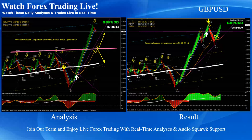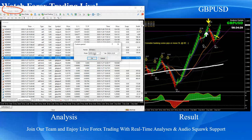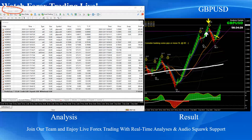All right, so let me show you one of my traders' live accounts. As you can see in this live account, he generated, let me select today. Let's see. Wow, amazing. So you can see he generated 7,155 today and a beautiful profit and beautiful pips today. All these trades are 100% based on the analysis which we broadcast in our online trading platform.